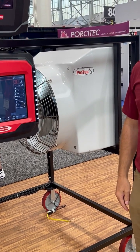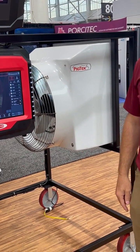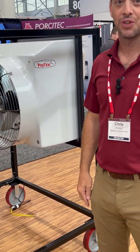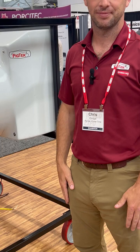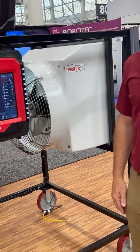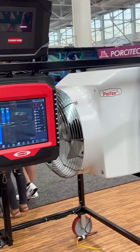Leon the Pig Farmer is at the World Pork Expo 2024 on assignment with Swineweb. I'm with Chris Elvidge with PigTek. And Chris, you have a set of equipment and apparatuses around here on display to chat with the consumers. What is it we're standing by right now? And enlighten me on it, what you want to tell me about.